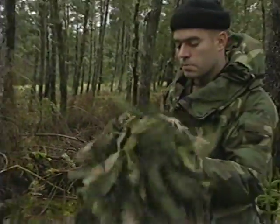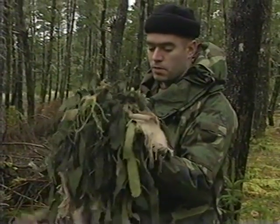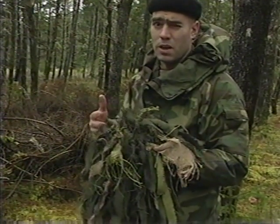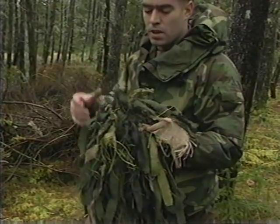Once you have the burlap on, you want to make sure you cover as much as you can. You don't want any of the brim or the bill of the hat exposed, because that's the whole purpose behind a ghillie suit: you're trying to break up the human outline. You want no sharp angles because there aren't really any in nature. So you want a moundy appearance.